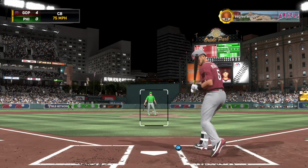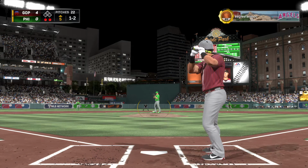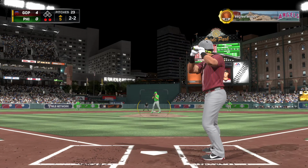0-2. Check swing, but he held up in time. Ball 1. Man, he's strong. Do you see him hold up on that 0-2 pitch? You got to be ready to hit, but man, way to hold up. Oh, that's awful. And he lays off a pitch outside as they draw even at 2-2.